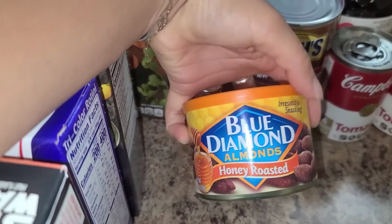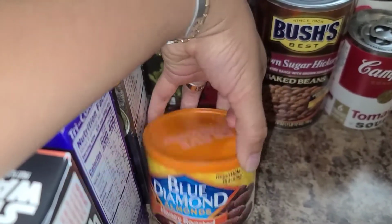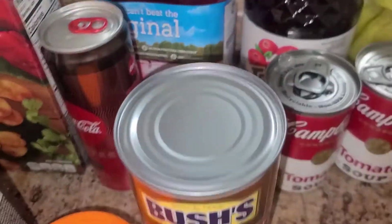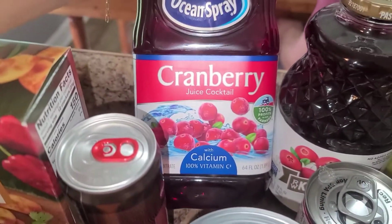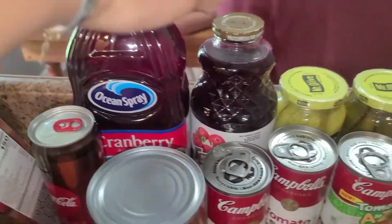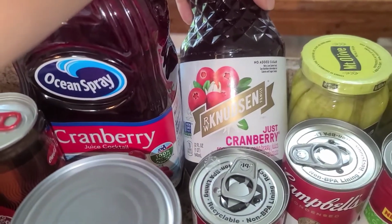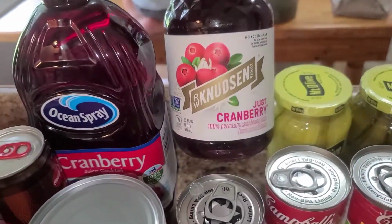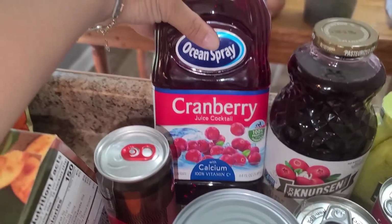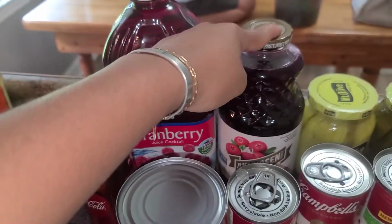Oh, okay. So we have Blue Diamond Honey Roasted Almonds. These are really good. If you've ever tried these, they're delicious. We have some baked beans in a can, because I'm lazy. Seriously, I really am. We have some cranberry. And then we have 100% cranberry, because I like to mix these two, so I put half and half. Jeffrey bought this one on accident, and if you've ever had this, oh my god, it's potent. This is so strong. So then I went back to this one and I was like, yeah, this tastes like water now after having this. So now I have to half and half it, half of this and half of this 100% one.